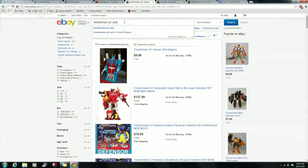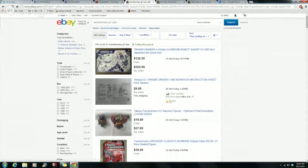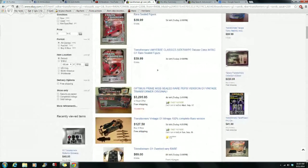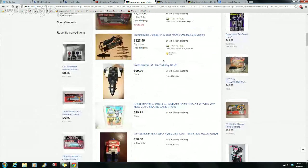All right, let's do some rare stuff. And this thing's rare, dude. This is sitting on my desktop right now. I had no idea that it was rare. And these are rare too. These aren't even G1, and they just came out a few years ago. We're really going to struggle to find something actually rare here.